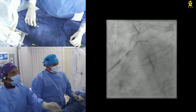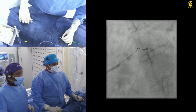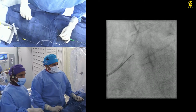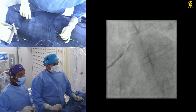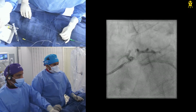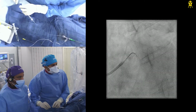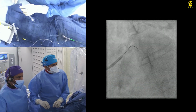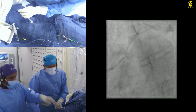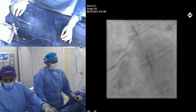Okay. Now let me turn here. Good. Pull back a little because of the tip. Yeah, good. Now we are going to make the turn. That is exactly in the right place. Yeah, good. This is it. Here we go. That's it. That's the rota floppy.